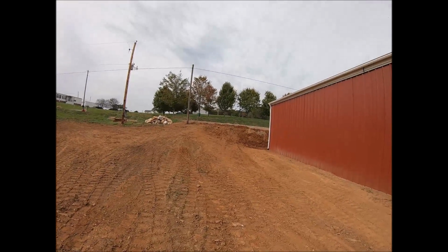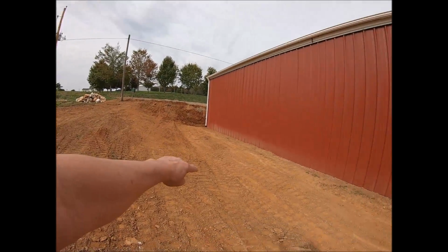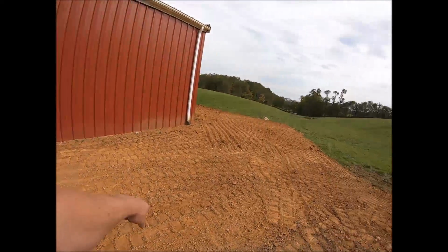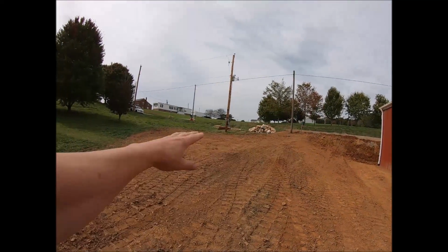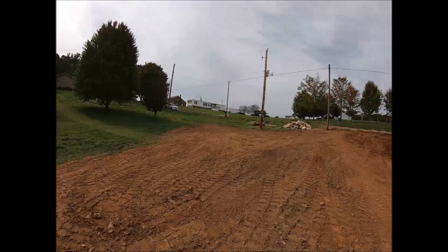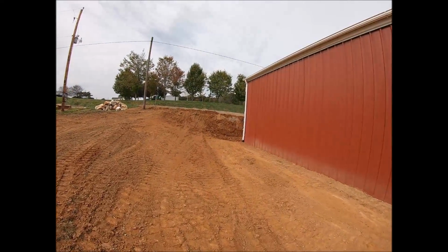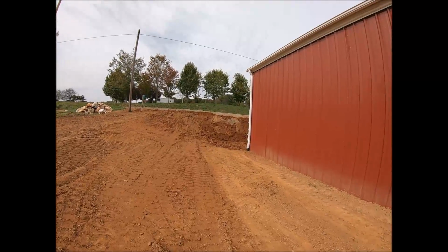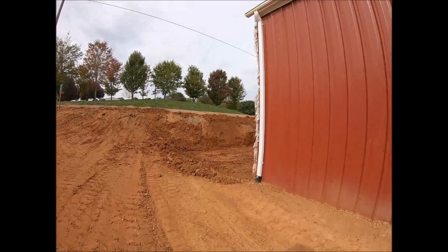So you're gonna get a little bit of water here, but we've got basically kind of a homemade French drain, and she'll run all the way out. And of course, looking here, all the water is gonna go away from the shop. And up here at the front, we've got it dug out.